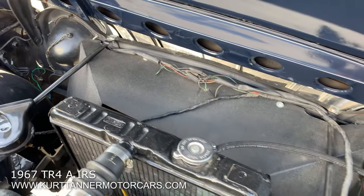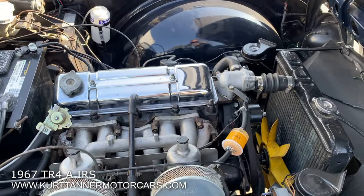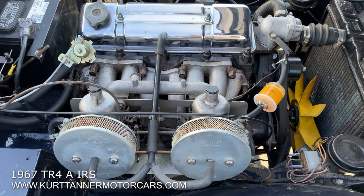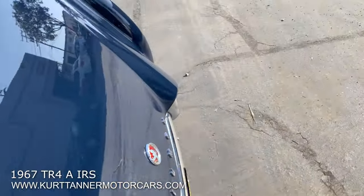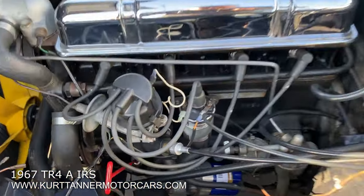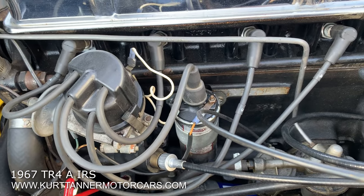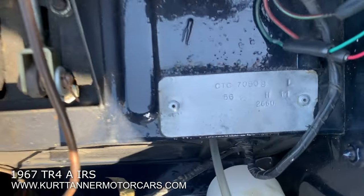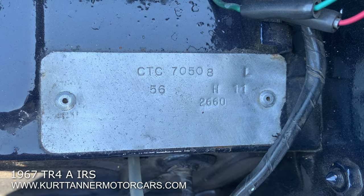New ducting for the radiator. Really nice late model engine with these HS6s. This is the way to go. These are really good carbs that crank out the high horsepower on this TR4A. Block number is 18180173. It's a little bit earlier TR4 block, but this is the correct VIN. It's never been changed, never off the car.